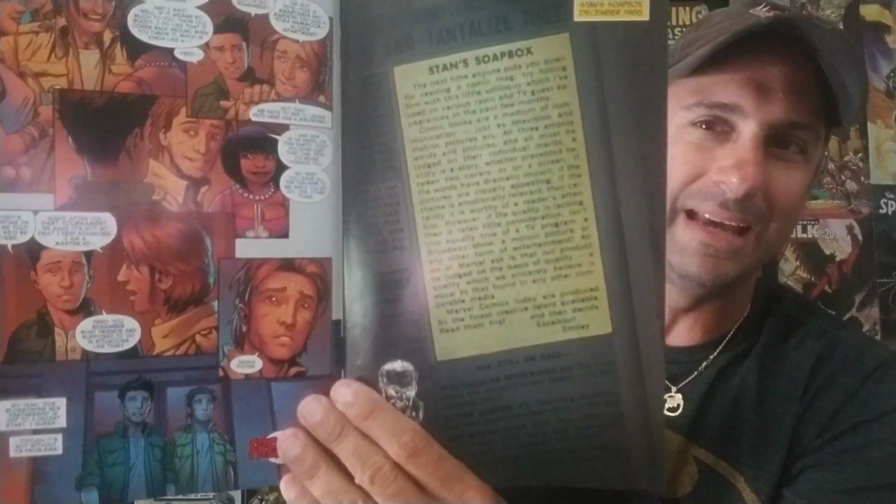I just don't like how the artists always change on Spider-Man. It's kind of a letdown. So we'll see what happens here. This is issue 26 of the series.